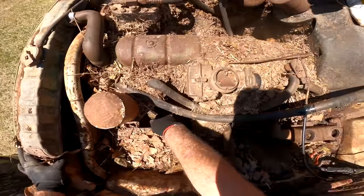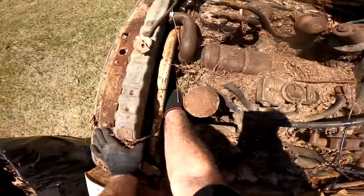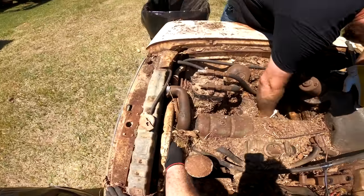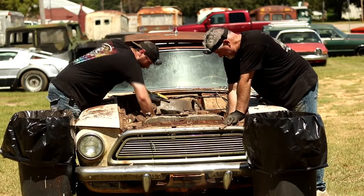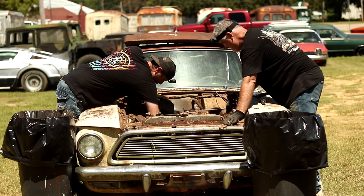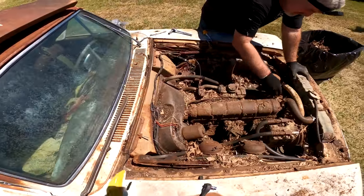I see the generator. I think we're missing the coil here, the coil as well. The coil bracket. Who knows why this thing was parked. Right. They see the outline of an inline six-cylinder.